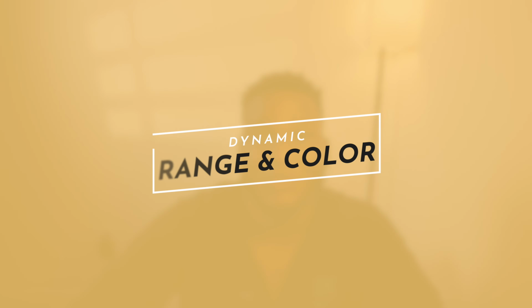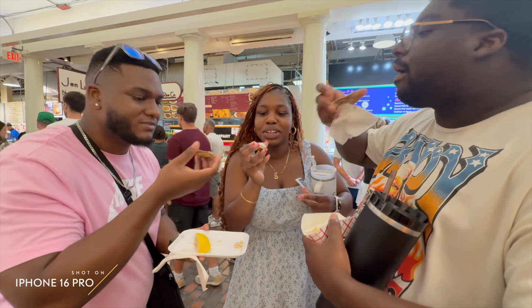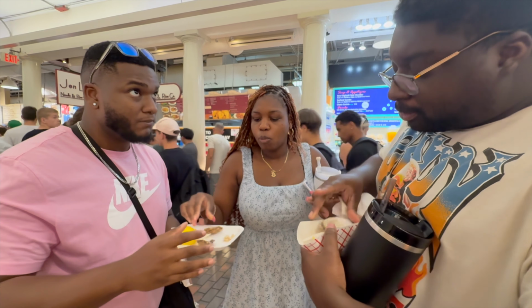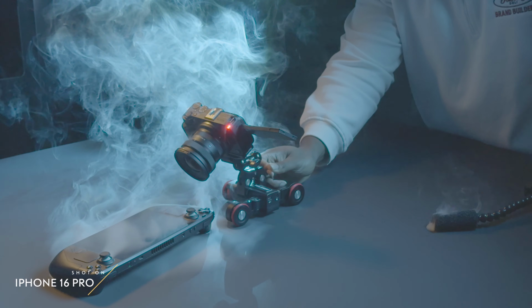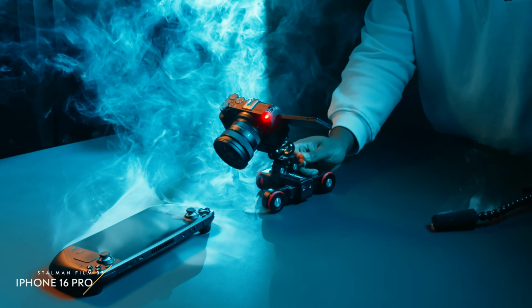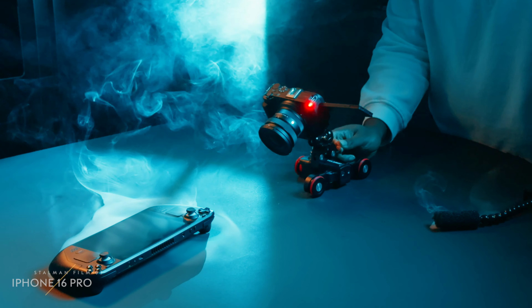Dynamic range and color. The iPhone pushes HDR hard, balancing the highlights and the shadows. It pops right out of the camera, but if you're looking for more control over your colors, the Pro models of the iPhone actually offer Apple Log. In my opinion, it keeps these HDR features, and that can still be hard for new people who want to learn how to color grade to deal with.